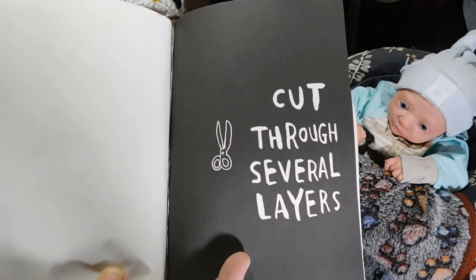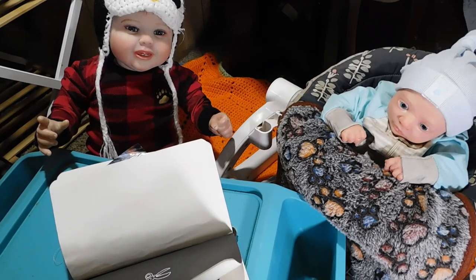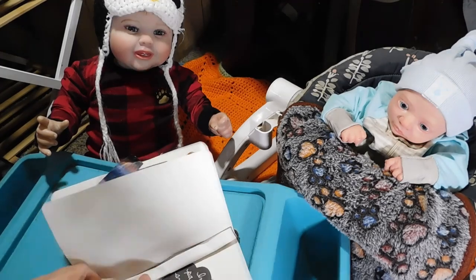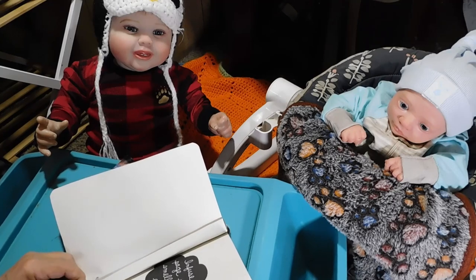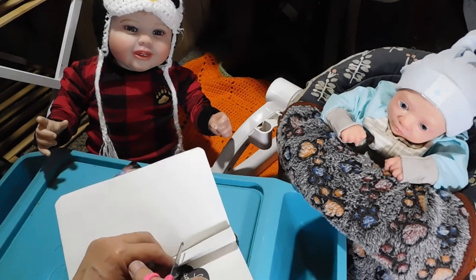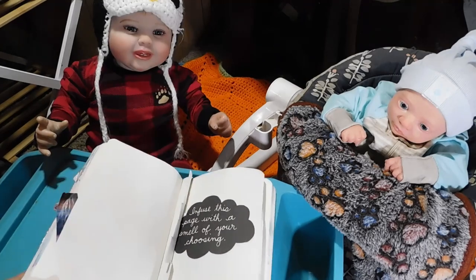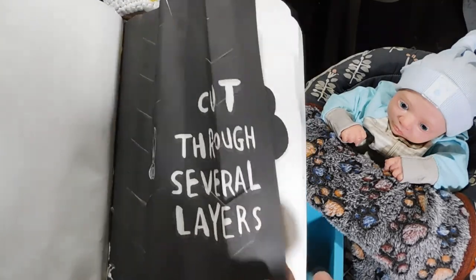Okay, cut through several layers. So the way that I'm going to do this is I figured I would take this particular page that we have to cut through several layers, and we're just going to fold it up as much as we can. And then we're going to try to cut through them. Well, it's too thick for my scissors, so let's just do it like this. All right. Let's unfold and see. So now we've got a page that's got all cut up. All right.